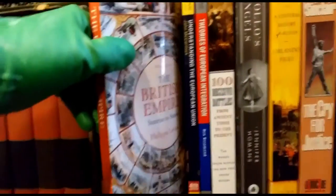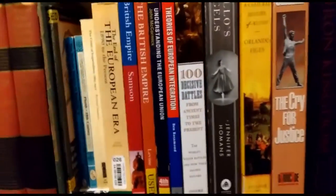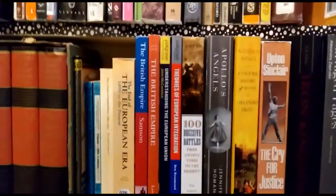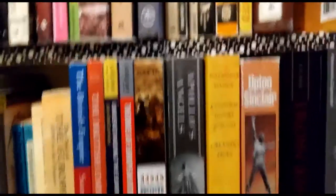Yeah, these books are on this specific shelf because they don't fit on any of the other shelves. As you can see, they're squeezed in there almost to the millimeter.